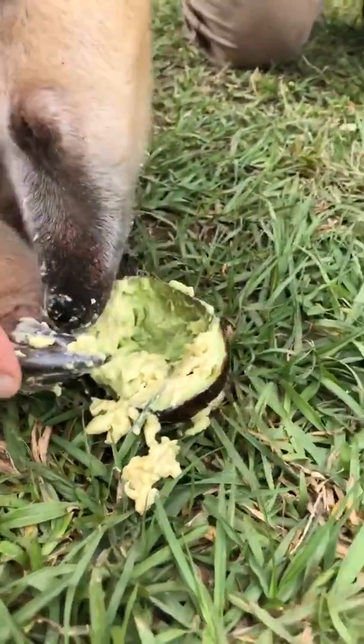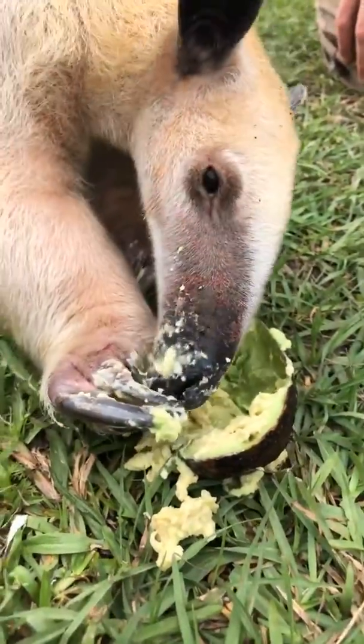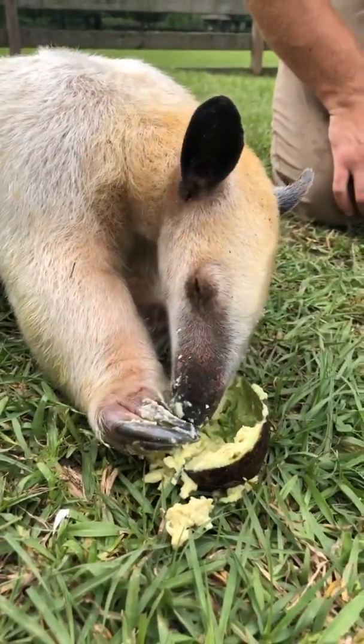If you look closely, as Topanga's having her good little lunchtime with this avocado, you'll notice she has these huge claws right here. These claws are used for two things. One is for defense, and the other is for digging into ant and termite mounds. That's going to be their main food.